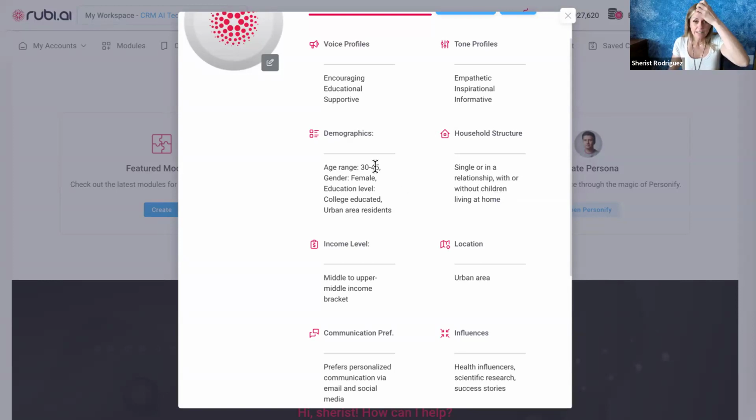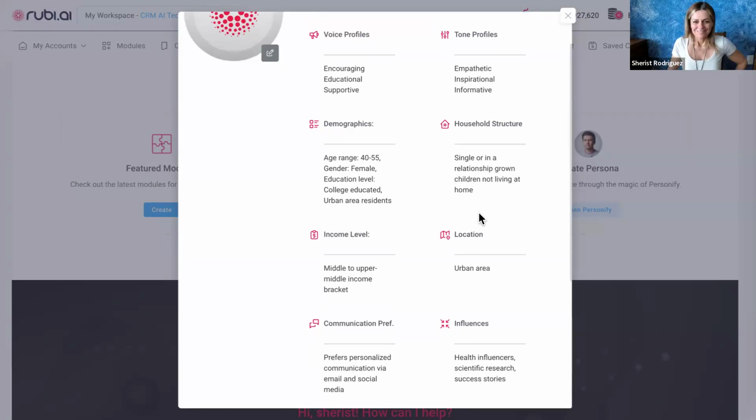So the older, I guess that would be, if I wanted to go there, let's go there actually. So let's say 40 to 55. Single, in a relationship, children not living at home. So grown, we'll say grown children.